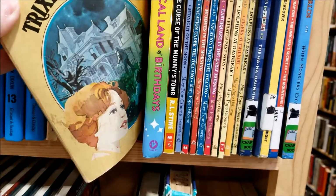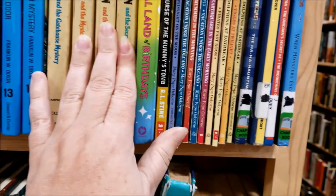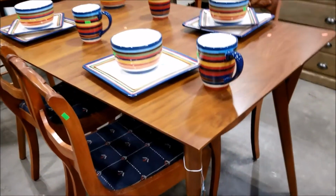There's more Trixie Belden than I usually see in one spot. And The Secret of the Old Mansion will always, always, always be my favorite vintage children's mystery. I think I have five or six copies at home.